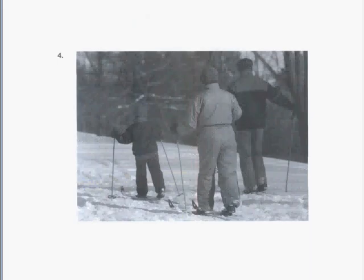Now, let's go to the next picture. Take a look at it and listen to the 4 statements that I will give to you. Listen carefully because I will only say it once.